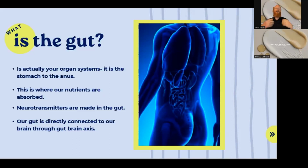Serotonin, your happy, feel good chemicals, your GABA. There are a lot of different neurotransmitters that are made inside the gut. So it's very important that we keep our gut in good health, because if our gut's inflamed, if we've got more bad guys than good guys, a lot of times that will affect anxiety. It can affect depression. It can affect a lot of different mental diseases that we have now. So the gut is vitally important for our brain and our mental health as well.